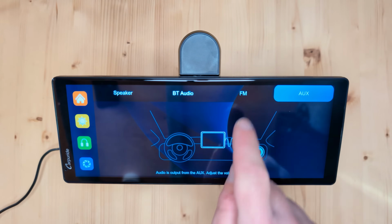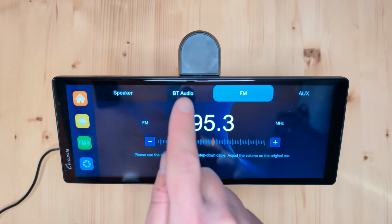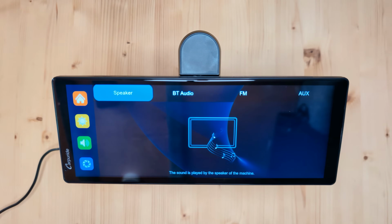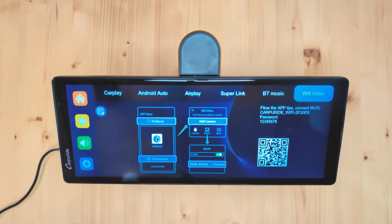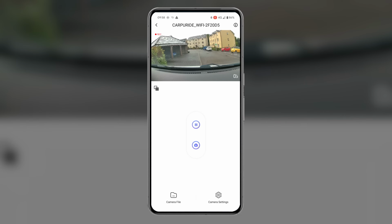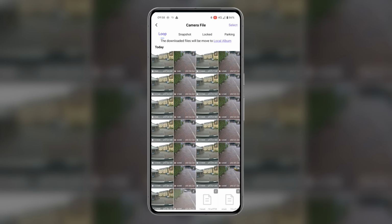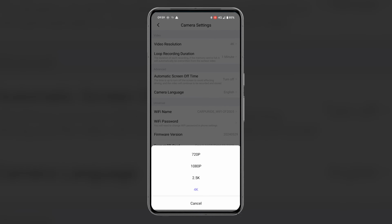The W903 takes a similar approach but adds a few extras. It of course also offers CarPlay and Android Auto, as well as the built-in speaker, aux, radio and Bluetooth playback for audio. However, with the inclusion of a built-in 4K dashcam, the W903 also includes a Wi-Fi video feature using the Video app, which lets you live stream footage from the dashcam to your phone or view recorded clips remotely.